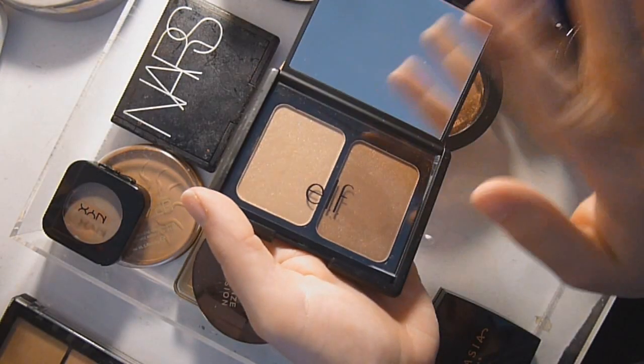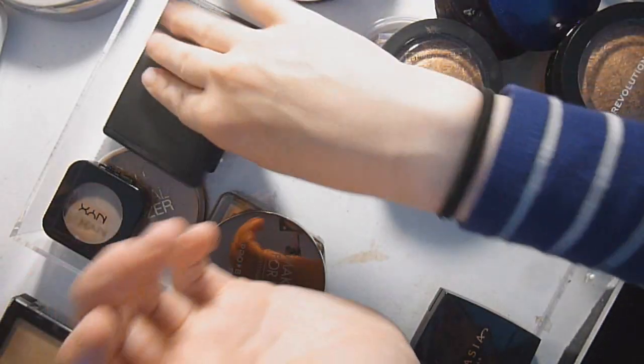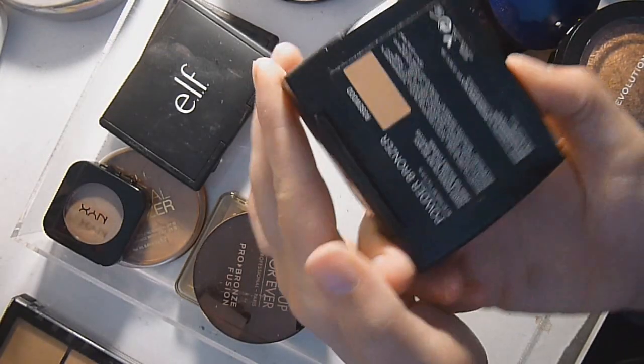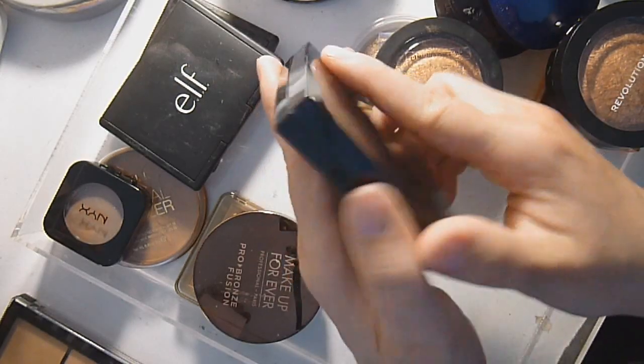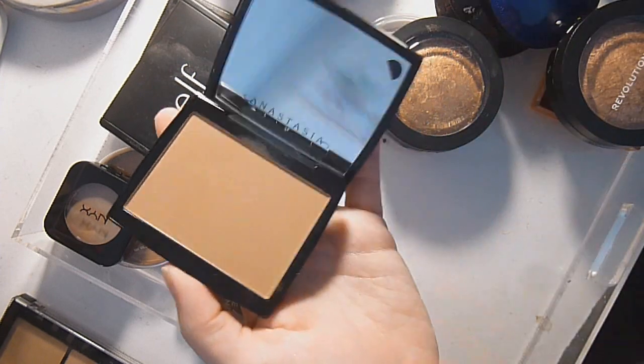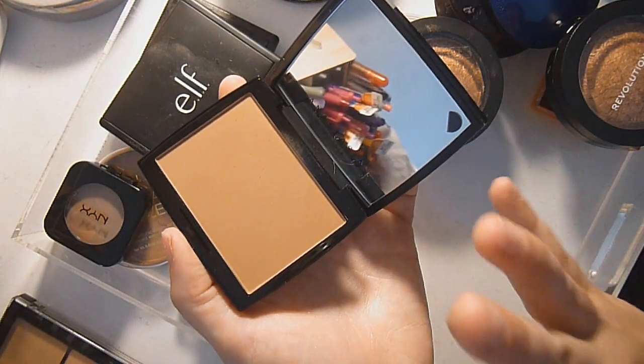This is a duo from e.l.f. in Turks and Caicos. Yes. Gotten rid of it before and I repurchased it, so we're going to hold on to it. This one's from Anastasia in Rosewood. It is a beautiful, beautiful bronzer. There's just something about the aesthetic of the Anastasia bronzers that I just so enjoy.